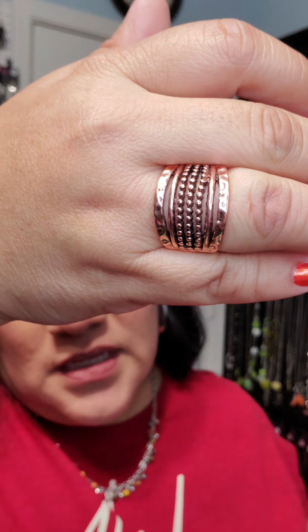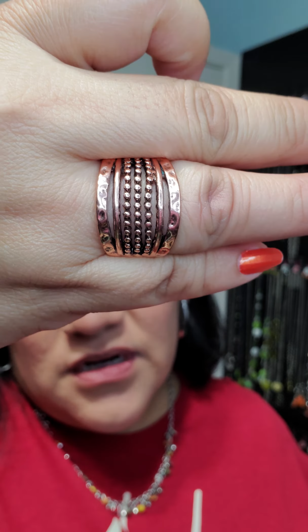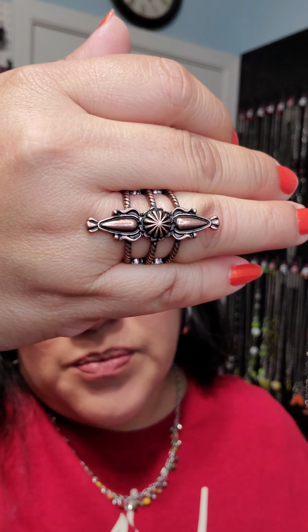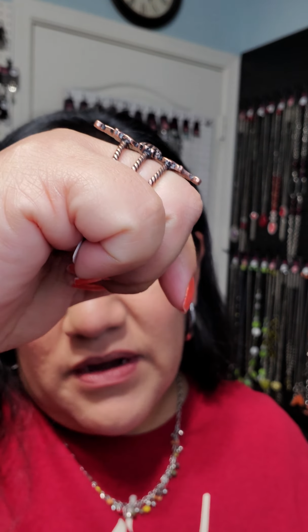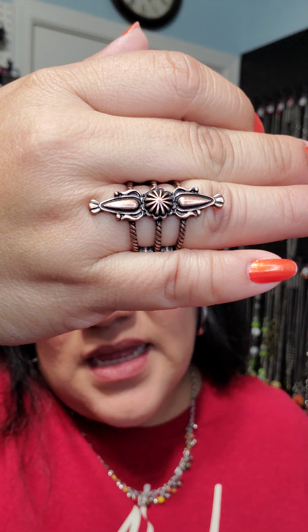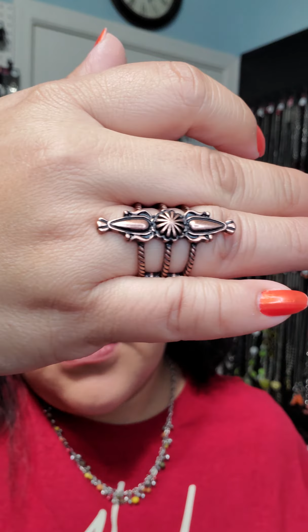R94 in copper. This is the bright copper color, with a little bit of hammered detail there. R94, a standard back. R172 in a bronze color, very nice and casual ring. This one is the standard back. And I do have this one available in brass as well. So if you don't like the bronze and you would like the brass, just comment the number. R172 brass.